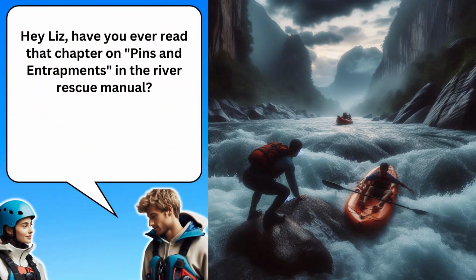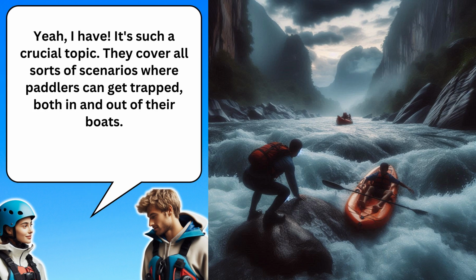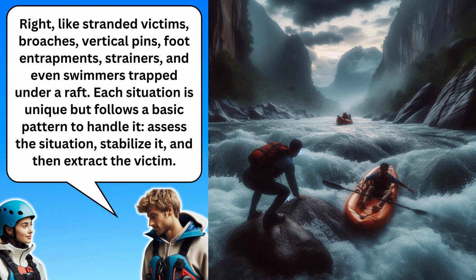Hey Liz, have you ever read that chapter on pins and entrapments in the River Rescue Manual? Yeah, I have. It's such a crucial topic. They cover all sorts of scenarios where paddlers can get trapped, both in and out of their boats. Right, like stranded victims, broaches, vertical pins, foot entrapments, strainers, and even swimmers trapped under a raft.